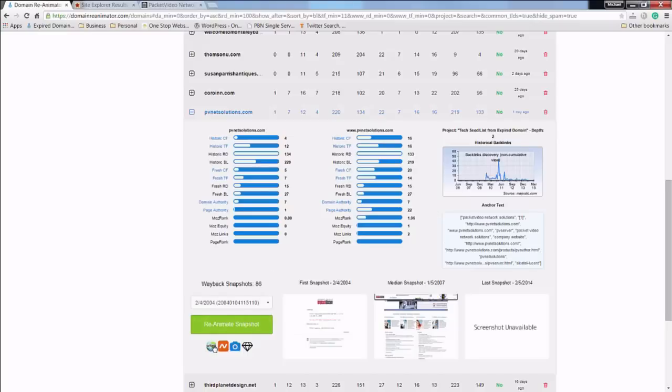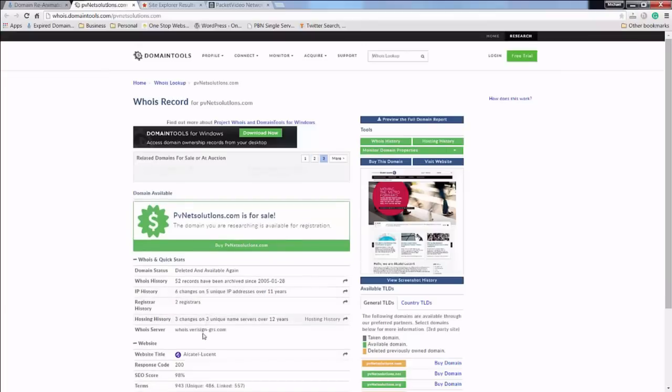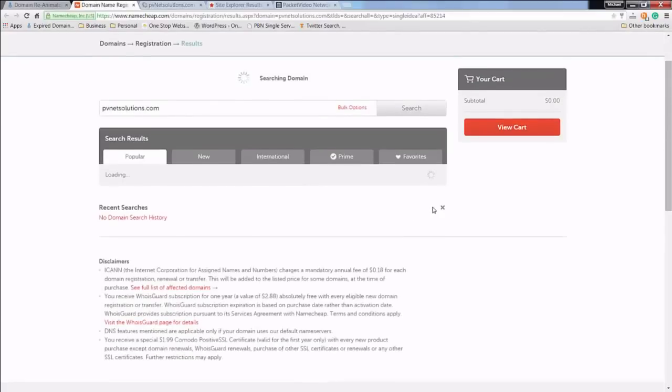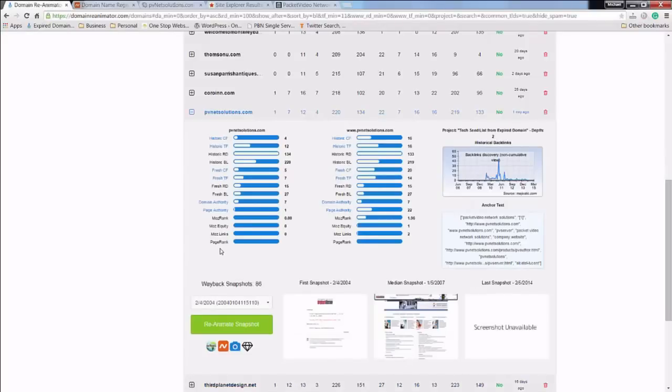Not only that, they have this one-click who is check right here. So you can see if the domain is available or if it's registered. Mostly what you're looking for here is if there's any drops along the way, any changes, anything that looks like it was bouncing around multiple times throughout the year. And then you could also click right here and just jump right over to Namecheap and register the domain right here. It's that easy to start the crawl, find the domain, jump over, and register it.